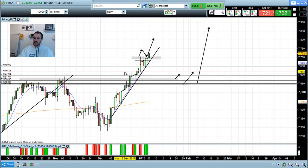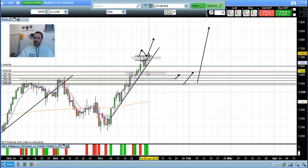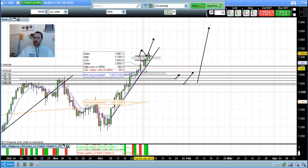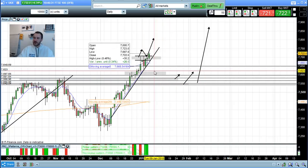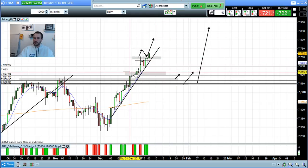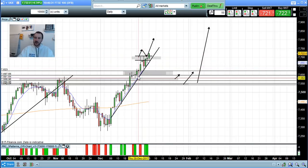For me, this is a stronger level. You could just raise this up a little bit to take into account that spike down at 7,623 right here. Like this. You can see the market came up, it paused at this level, it then tried to break up, maintained contact, and then we got the break up. We came back down, we tested that level before we then once again pressed higher.